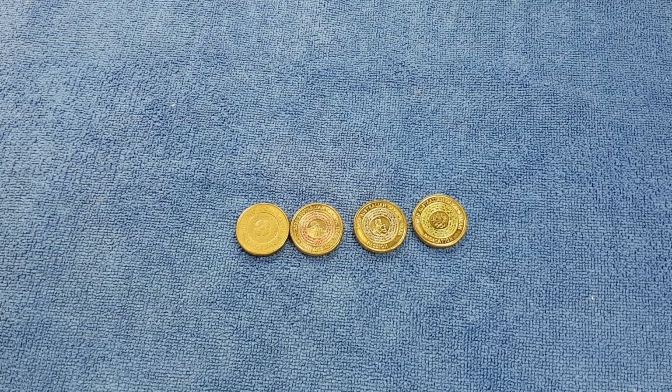But also, if you're finding the peacekeeping coin, because I have heard that they are turning up in circulation now. So great news on that.